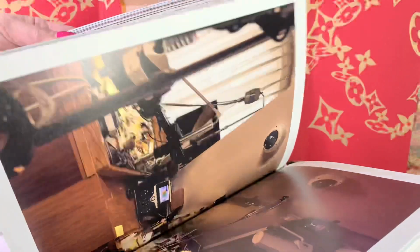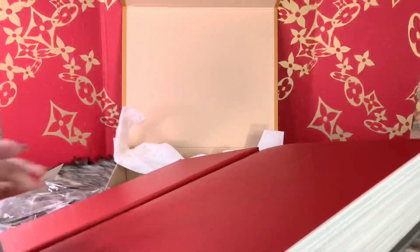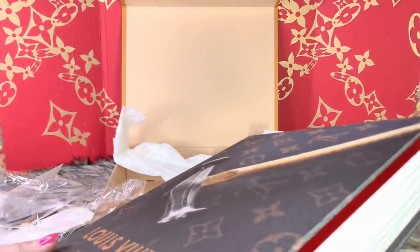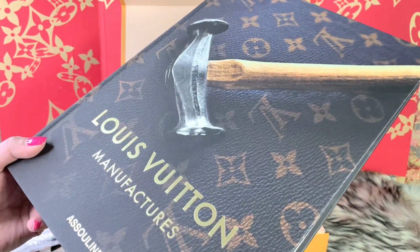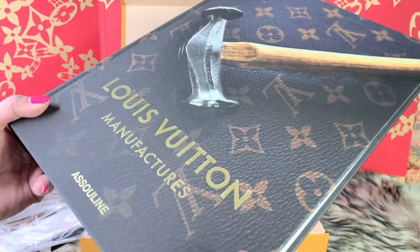And I love it. If you are a collector, this is a perfect book for you. Perfect for a coffee table book as well.